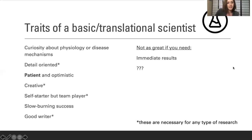I would say that one of the fundamental things is really being curious about the fundamental physiology or pathophysiology of things. So if you're one of those people who's like, but how does it work? And you keep wanting to get to the why over and over again, then you're going to be a great translational or basic scientist. You also have to be really detail oriented, not that this is unique in any way to basic or translational science. You basically have to be detail oriented in a lot of avenues of life to be successful.